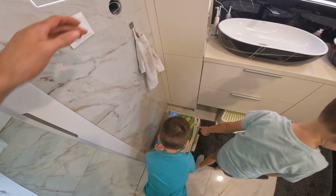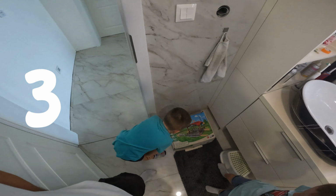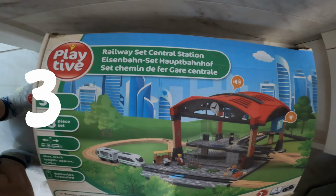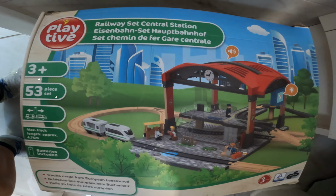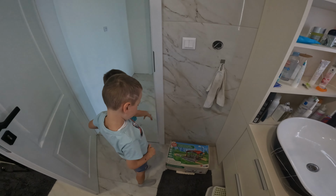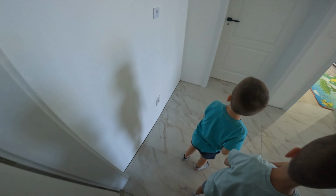Here. Yay, we have found another one. We found it in the bathroom. Which one is it? This one is Railway Central Station. Okay, so we found it in the bathroom. Turn the lights off, guys, and we can go. So now we're gonna go upstairs.